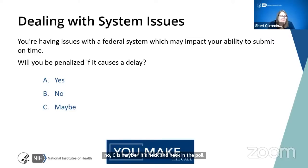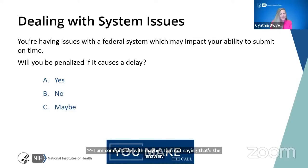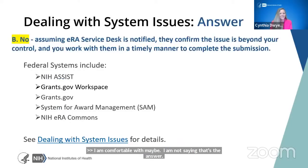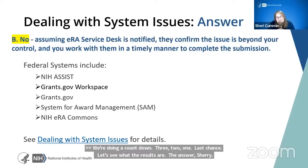I did just say get comfortable with maybe, but I'm not saying that's the answer. All right. Okay. We're going to do a countdown. 3, 2, 1. Your last chance. All right. Let's see what the results are. The answer, Sherry, is no with a caveat, right? So that kind of gets into the maybe territory there.